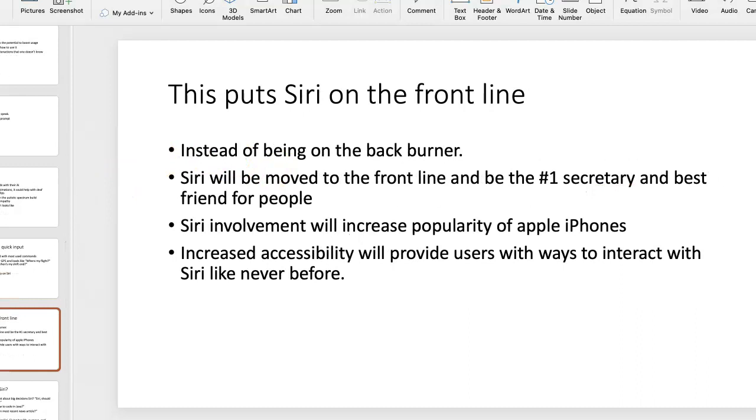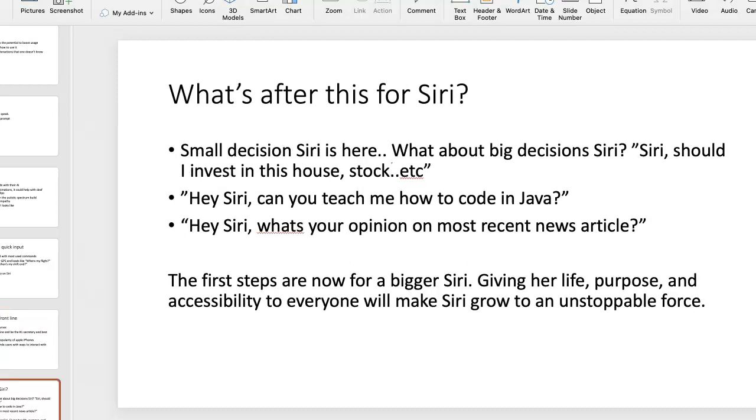This puts Siri on the front line. So pretty much the way I look at it is like the movie Her. That's what it's going to be like, where on a day-to-day basis you're asking AI what to do, and I think that's probably the best goal for Siri, or Hey Google, is to have them used for most stuff. How do you interact with your day, stuff like that. And then my last slide.